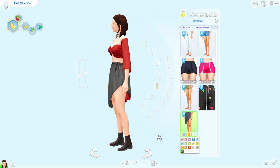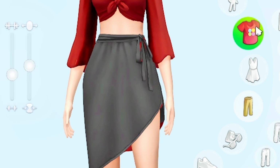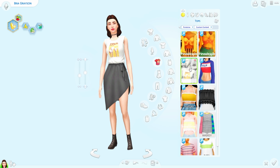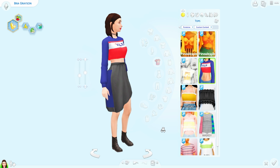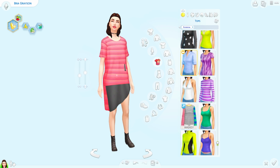I will say the black does fall a little short. I think, is the top screwing with it a little bit? Okay, so that top does mess with it a little bit. So let's see. Okay, so it's not all the tops. It was just that one, or I guess that one too. So it's not all the tops, but some of them do affect it a little bit, which is a shame. I wonder if it does it with normal tops that aren't CC.